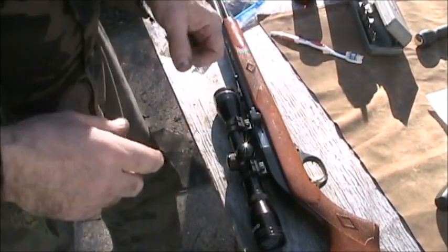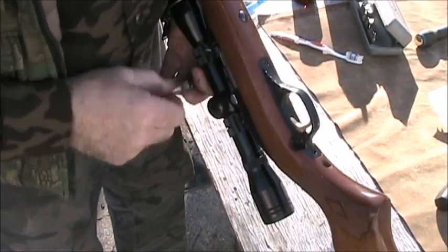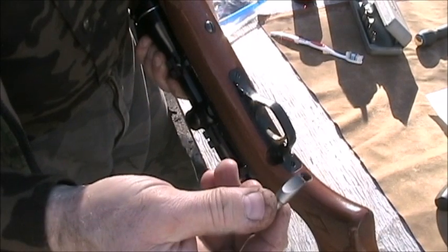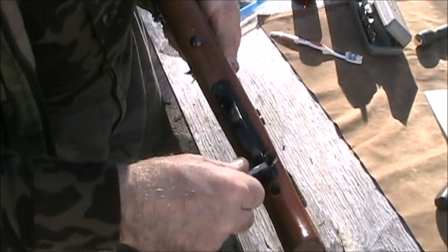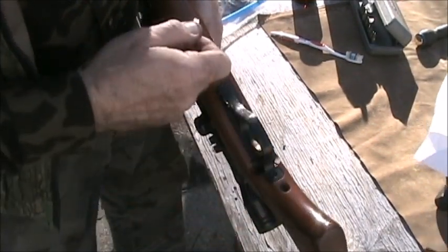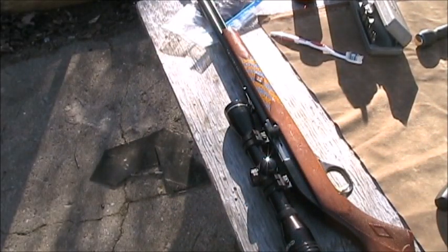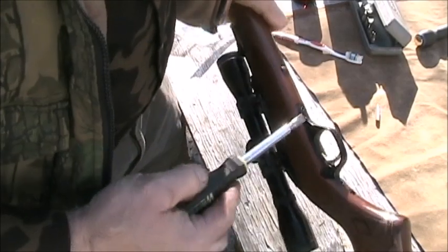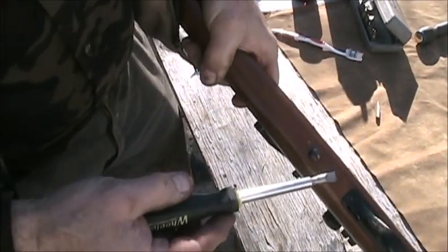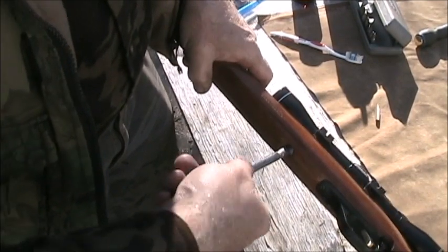And folks, do yourself a favor. Make sure when you take these screws out, get you a screwdriver that has a properly fitting blade for the slot. Okay, don't use just any old screwdriver because you're going to mar up the edges. And you want to try to preserve the appearance of those screws to keep your rifle in tip-top shape. If you use the wrong kind of screwdriver, you could slip out of the slot and mar it up or even scratch your gun.